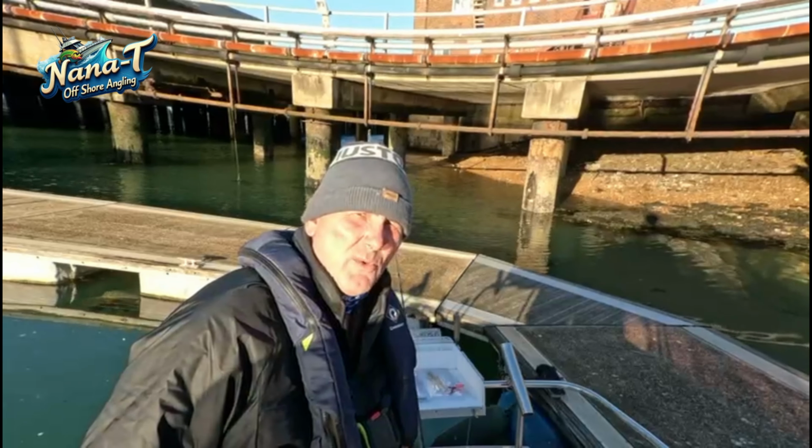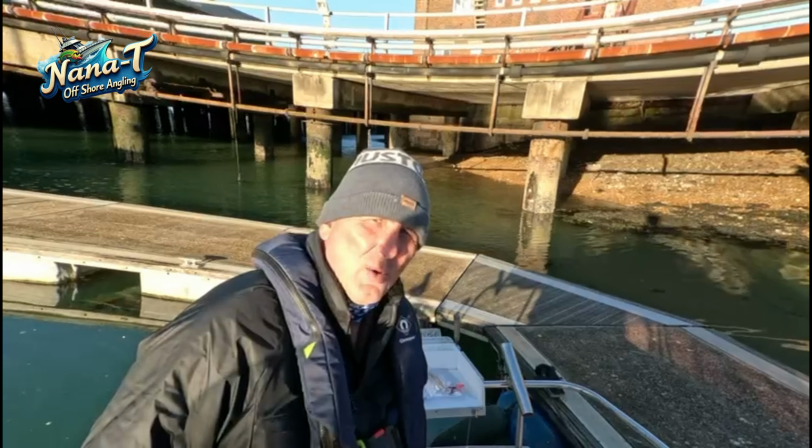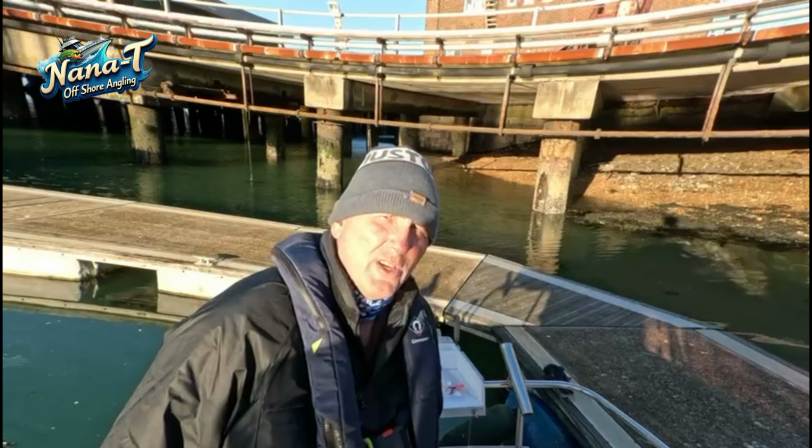But what I'm going to do, we've washed the boat down. Thought I'd go through a little bit of the tackle while it's a little bit calmer in there, because I was getting thrown around all over the place. Show you what methods we were using today. Maybe you can try it for yourself.